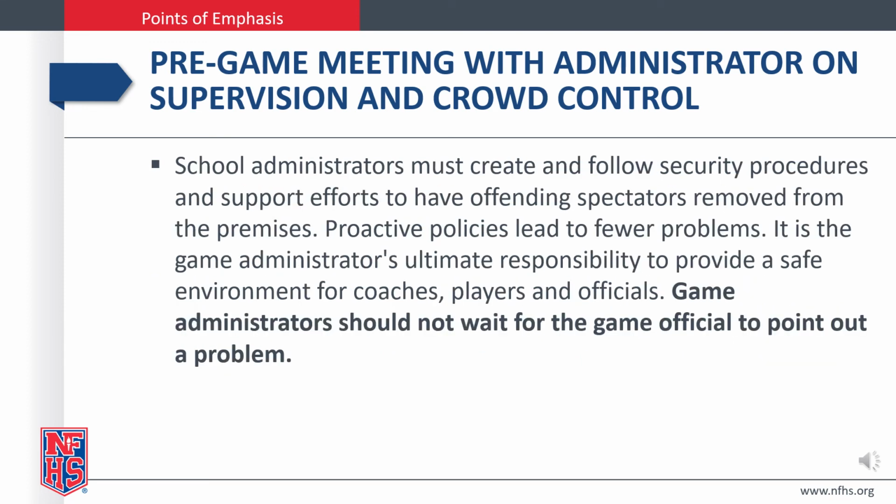School administrators must create and follow security procedures and support efforts to have offending spectators removed from the premises. Proactive policies lead to fewer problems. It is the game administrator's ultimate responsibility to provide a safe environment for coaches, players, and officials. Game administrators should not wait for the game official to point out a problem.